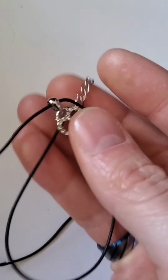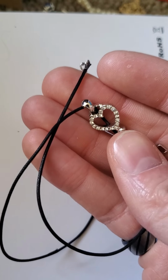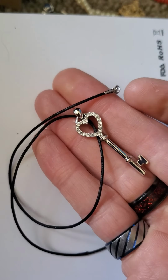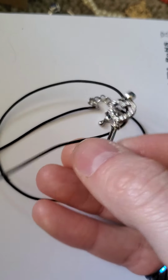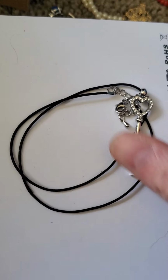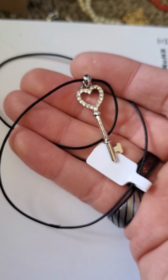And then another key to my heart charm. They seem to be very popular these days. This one's actually in brand new condition, so we'll sell it that way. That's the nice thing about buying a store closeout, you do get some new items in with your other items. And this one, probably that $7 to $10 again.